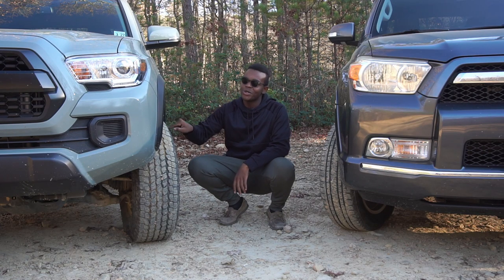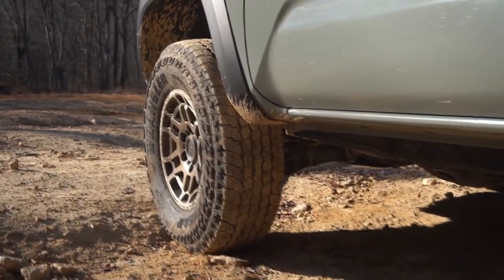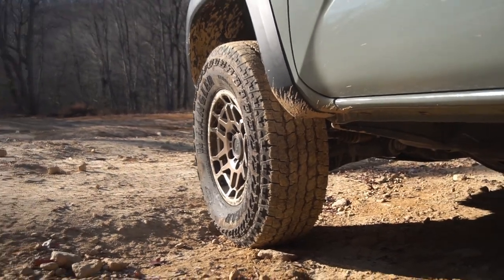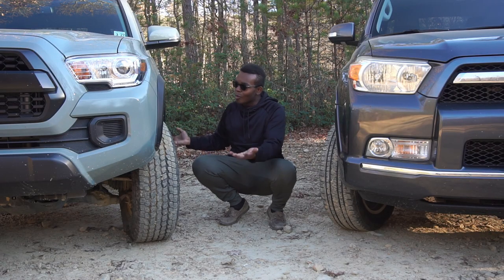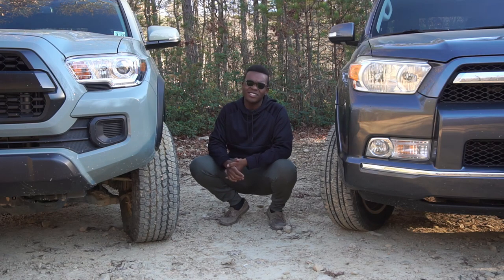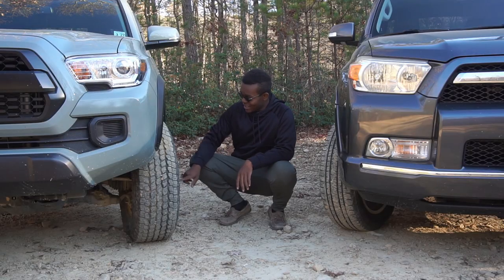Toyota is known for under-tiring their trucks. The TRD Pros and the TRD Off-Roads get these same mild all-terrain tires. Even my Tacoma has these tires. They're Goodyear Wranglers. They're not bad. They're impressive for being a normal tire, but they're still more street-oriented, I'd say. You do get these cool-looking bronze wheels, which I'd actually like to see on mine.